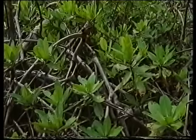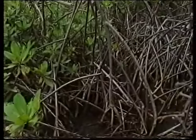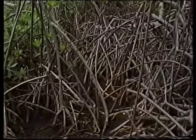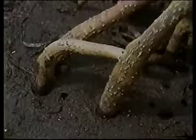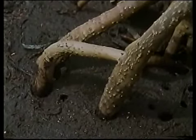The leaves are relatively large, and there's a maze of aerial roots extending from the branches and trunks. The substrate is oxygen deficient, and the aerial roots allow atmospheric gases to enter the underground root system.